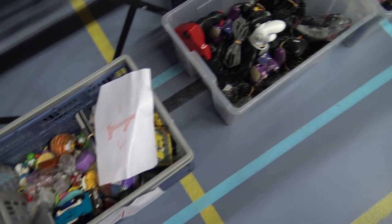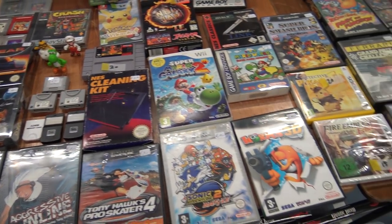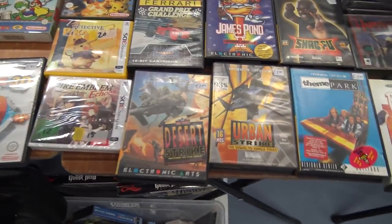On the floor, we're having some baskets with controllers and other stuff. I love those baskets just to look into them. Something you can find a really cool bargain.